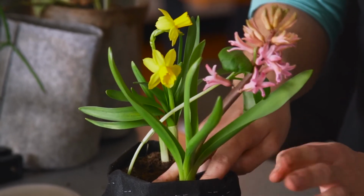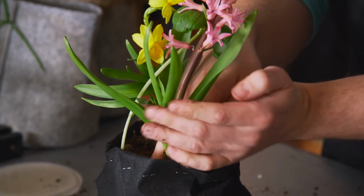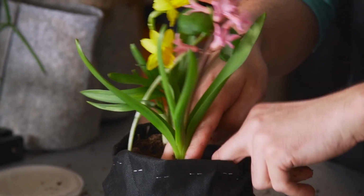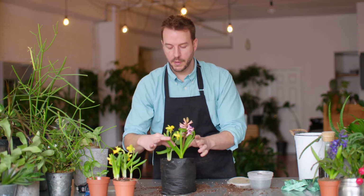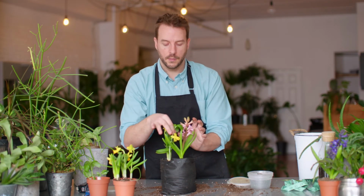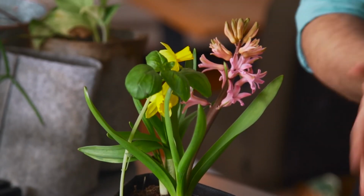So the hyacinth is leaning a bit too much, so we're going to hold it up, and we're going to add a bit more soil on the side it's leaning to, and tamp it down. After your first watering too, things may shift, so you can feel free to adjust them after that first watering. And there we go, we've got these two.